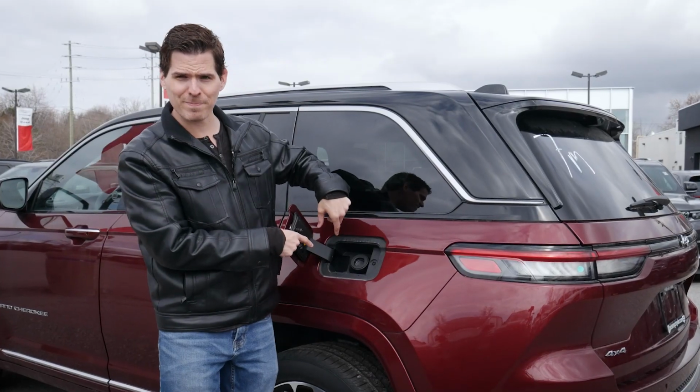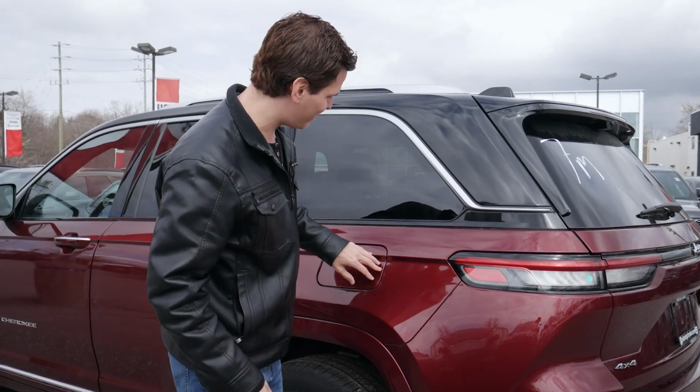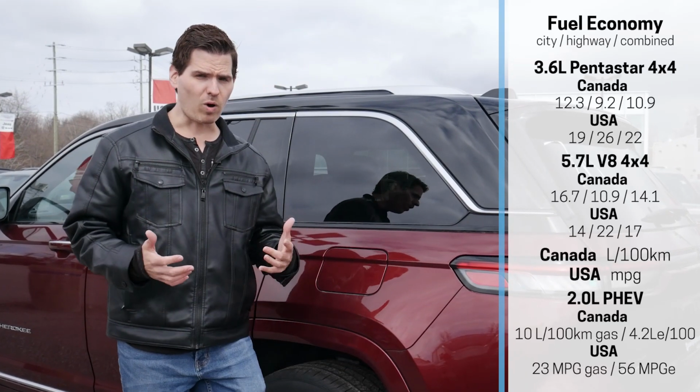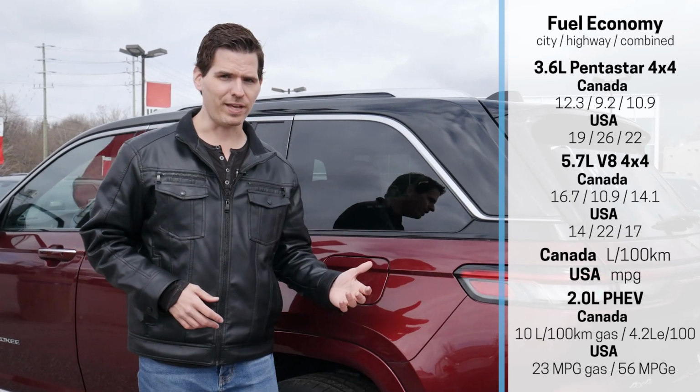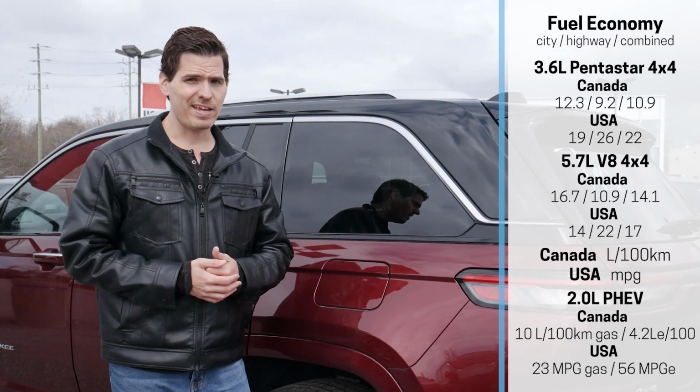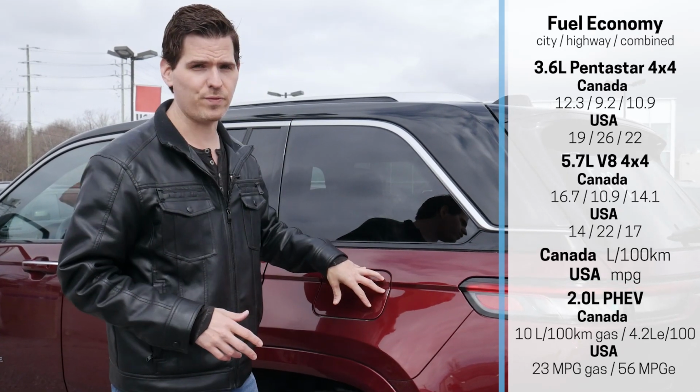So we've got a little Jeep Easter egg there. It's kind of nice, but capless system. So just insert, fill up, and you're good to go. When we look at fuel quality, doesn't really matter if you're in the 3.6, the 5.7, or the 2 liter. Minimum manufacturer's recommendation is just your regular 87 gas. So regular fuel is all you need to put inside of this vehicle.